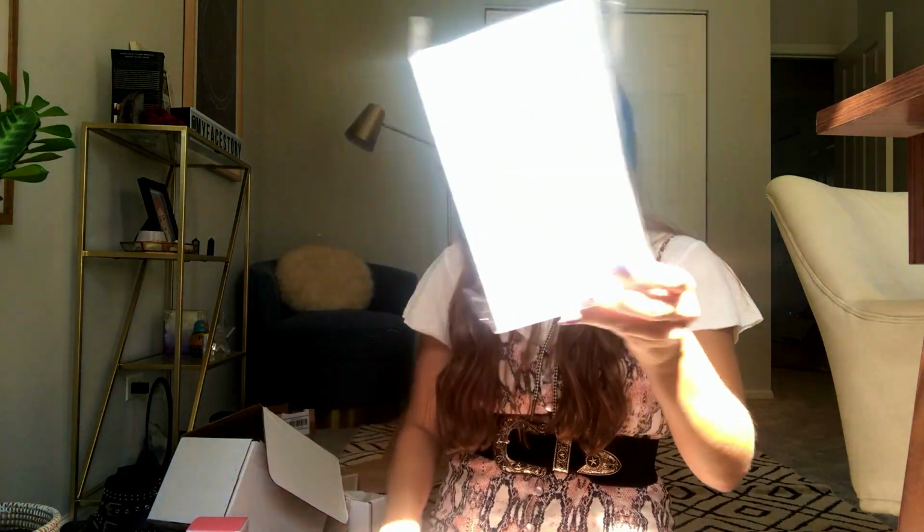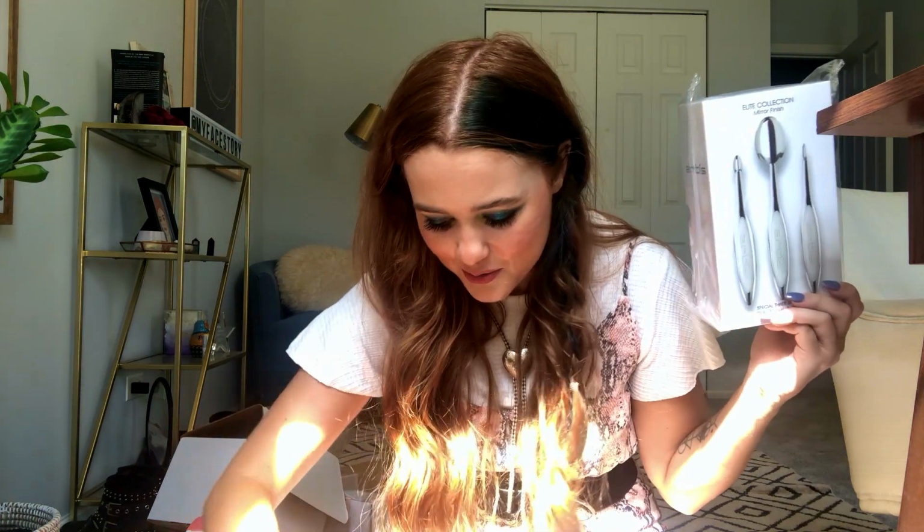The next thing that we have, I took the little packing slip out. And this is from Artiste. It's a brush set, like face brush. Do you guys remember when these were a huge trend and people would do their makeup with them? I haven't seen these in forever, but I'm really excited to try these. It looks like they have some makeup, what is this? Brush cleaning pad, that's awesome.